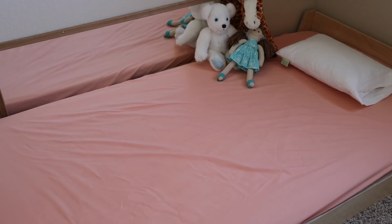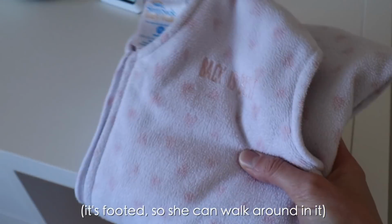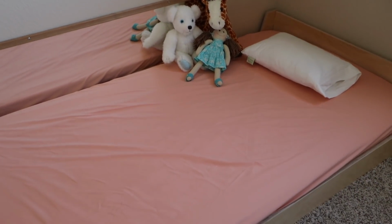Even though I feel like it's probably safe for her to sleep with a comforter at this point, she actually prefers to sleep with her sleep sack right here. So she's still been using that. I'm thinking sometime in the future we're gonna switch over to giving her like a full-on comforter and everything.